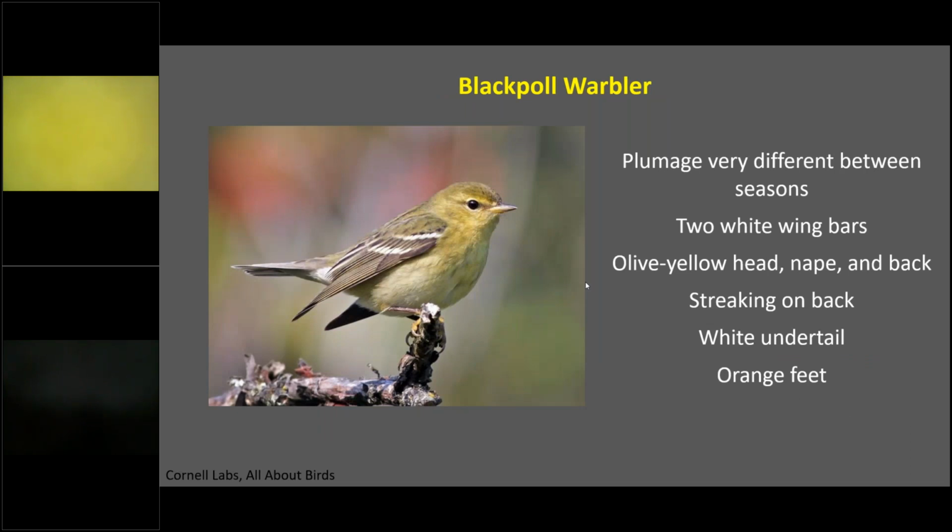So next we have one of the warblers that is kind of quintessential when people say fall warblers are hard, or that's the exhibit of fall warblers having a different plumage. So the plumage for Blackpoll Warblers is very different between seasons. In terms of their fall plumage, they have 2 white wing bars, an olive yellow head, nape, and back. And they also exhibit some streaking on the back, which on this bird, you can see a bit on the tops of the wings. They have a white undertail, and although it wasn't on my list of spots to look when identifying birds, they have orange feet, which is going to be important.